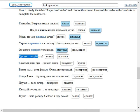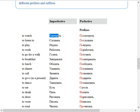Где ты something в субботу? Where were you on Saturday? Гулял and погулять. Yeah, гулять and погулять.